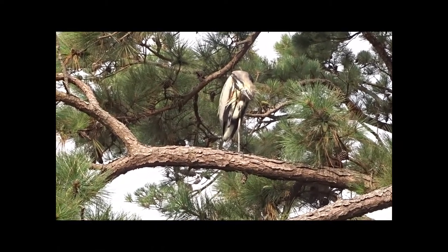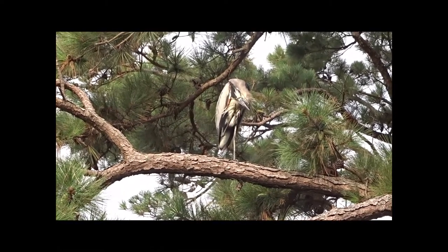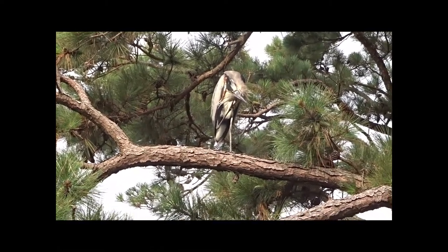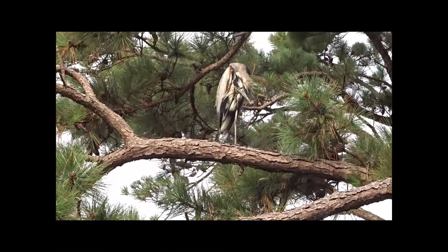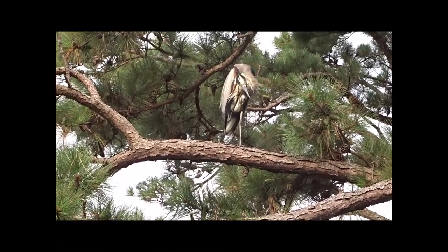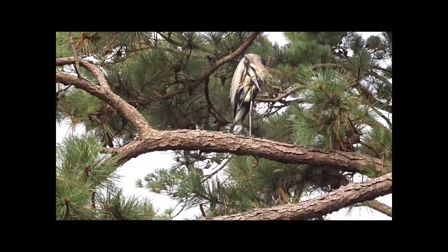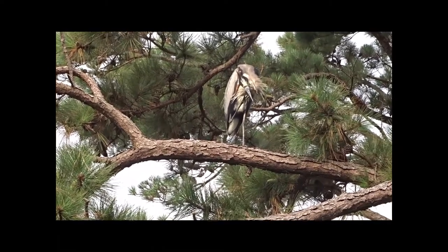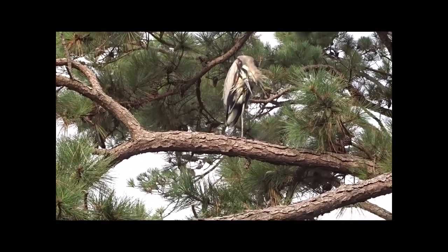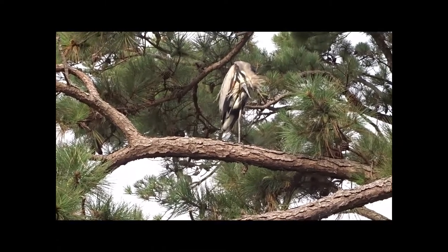That's definitely a long itch, and a red-winged blackbird singing in the background there. You never know what you might see out here on this trail, especially on the dike trail, but anywhere outside. Certain times of the year, of course, you're going to see different birds that migrate through, some that nest on the different natural areas that you go. He's still scratching.